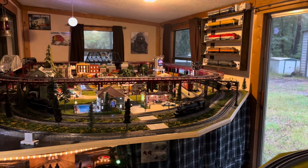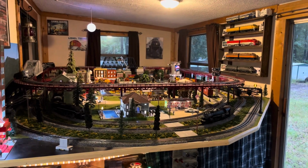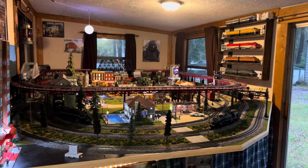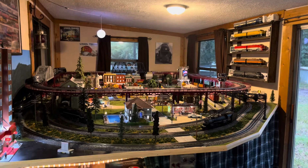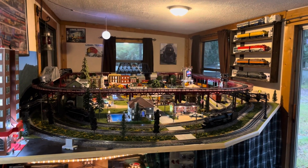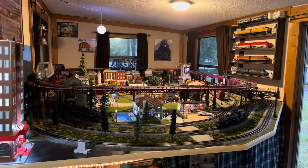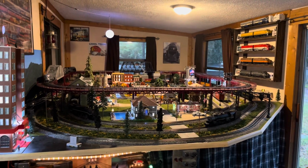If you guys have been around for a little while, you know I love the big monstrous engines, the huge articulated steam engines, the monstrous diesel ABA consist. That's what really gets my blood going. Kind of gets some people scratching their head, because obviously we don't have a huge space to run those big monstrous engines. But like I say, I just can't help it.